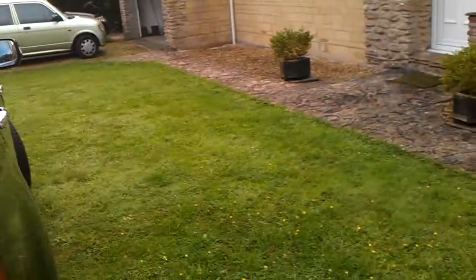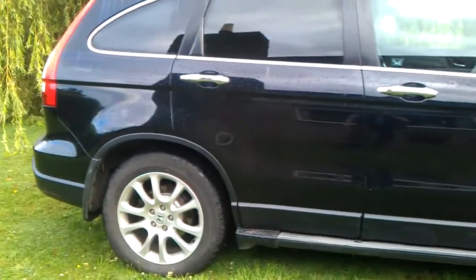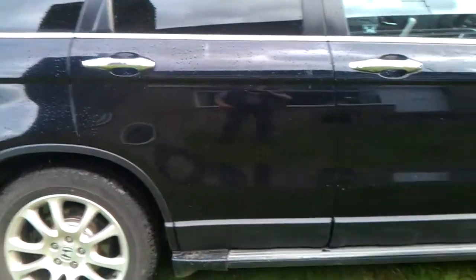Rear wash wiper all works, and as I say, driven 200 miles back from Bristol, checking everything as I went along. I can also report the air conditioning is blowing a little bit soft. It could do with some recharging, I would imagine, but winter's on its way now.